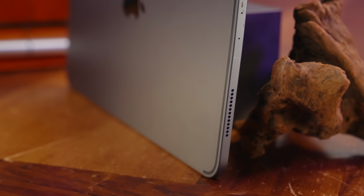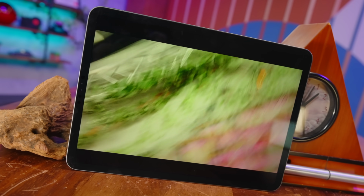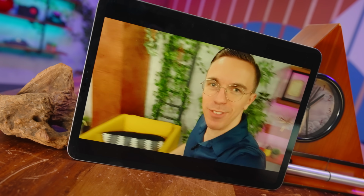What condition is it supposed to be in? This is supposed to be in very good condition. Fingers work. It's hard to point out any flaws with this, except for one question. And really the question is, what's the battery?